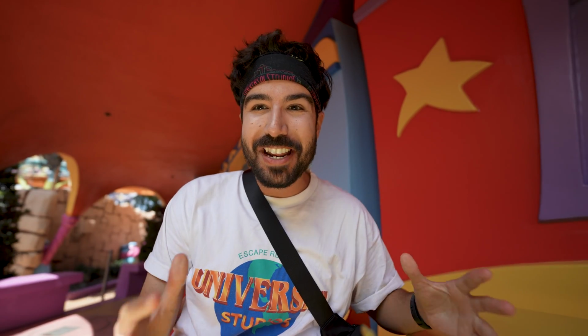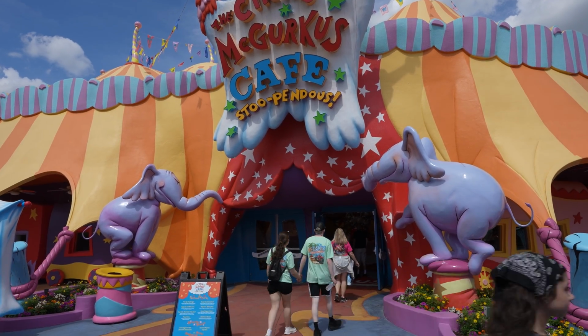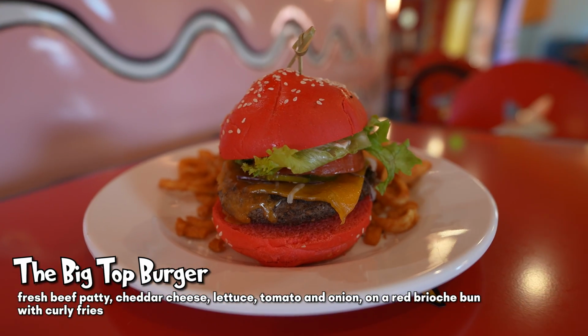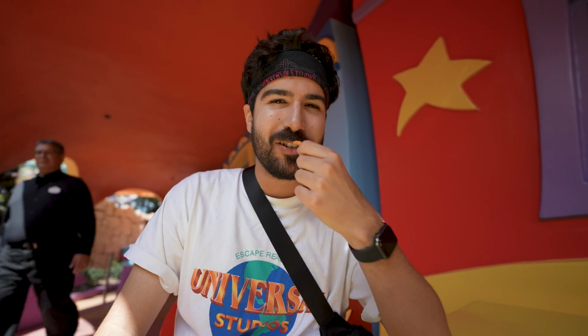And now we have made it to our final burger of the video. I am now at the recently reopened Circus McGurkus Cafe Stupendous here in Seuss Landing, and I'm trying the only burger on the menu, which is the Big Top Burger. You also might notice that I'm wearing a different set of clothes. That's because this was filmed on the next day. We filmed a little late yesterday, and this place closes early, so I had to come back the other day, which is kind of a blessing in disguise, because after my third burger, I was ready to be done, you know? So I'm refreshed and having burgers again for lunch.